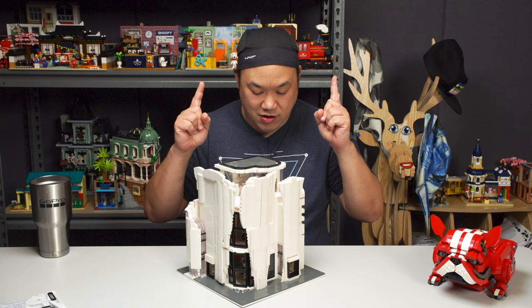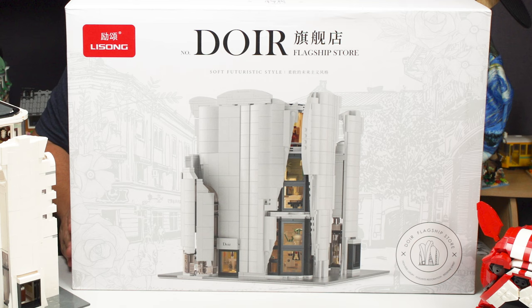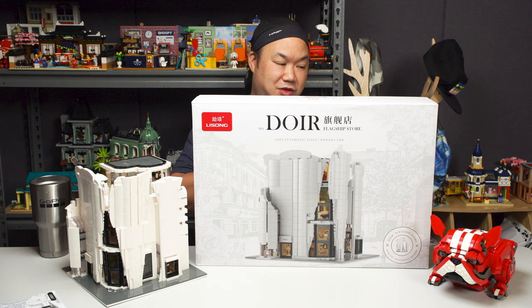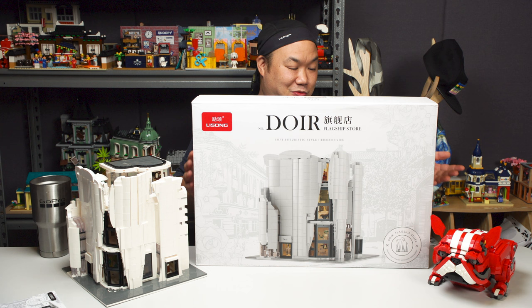Before we look into the set, let me show you the box. Look, it looks like a fashion designer set. Of course, it says Dior, flagship store. And they even have a description here. It says this building represents DR and his working form. It says, I think the surface should be smooth.